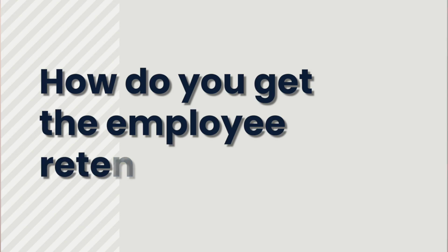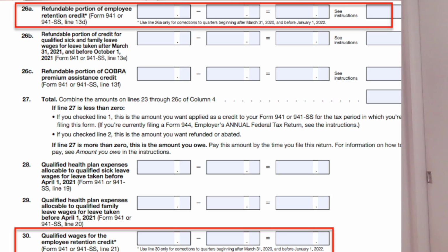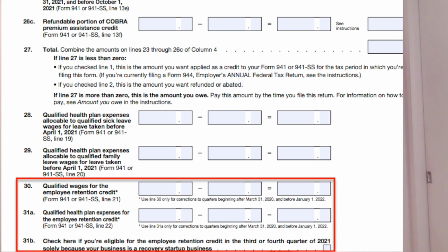How do you receive the employee retention credit? Filing the payroll tax forms, Form 941. And you take a credit on the taxes you owe because you as the employer are going to pay 7.65% in Social Security and Medicare taxes on your 941 forms. And when you fill out this form, you're going to get a credit against those taxes you paid, which can be refundable, meaning you can have a far bigger tax credit for the ERC than what you owe on the wages you paid your employees.